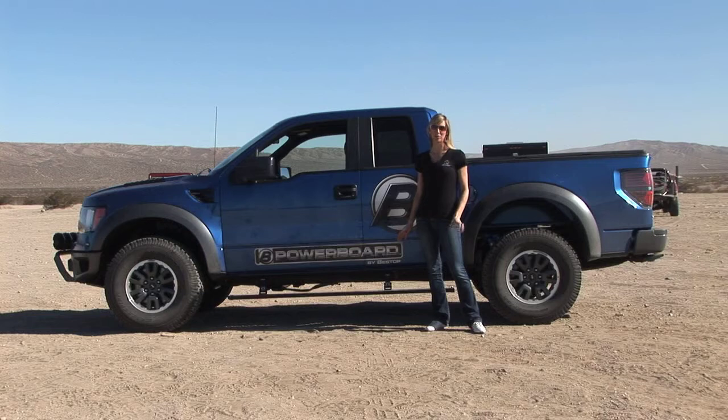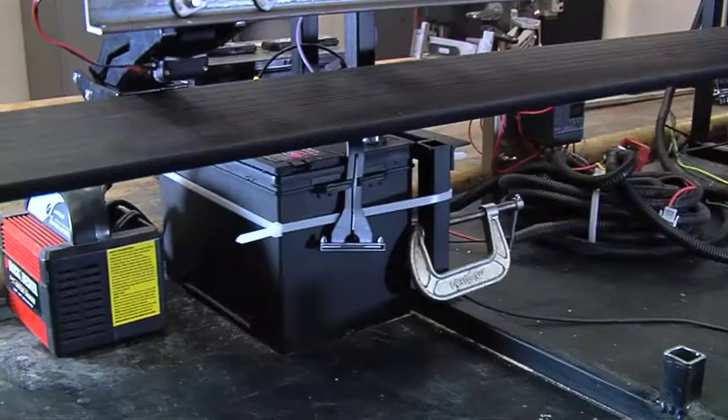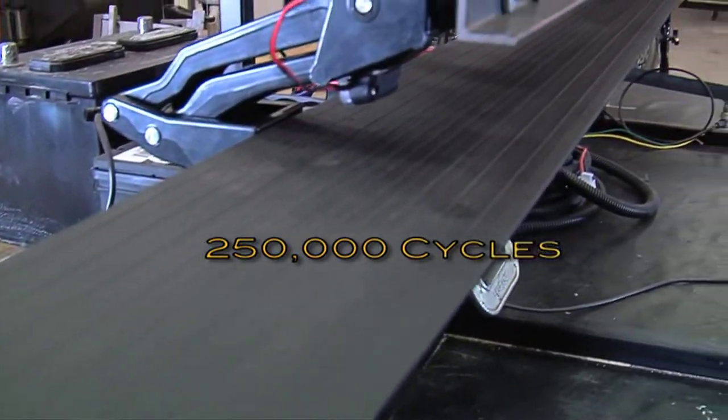BESTOP tested our POWERBOARDs for reliability, tested them for strength, and tested them for durability. We've put them through the test on all kinds of weather: snow, ice, mud, rain, hot, cold, everything. So now we're going to show you. This is our automated POWERBOARD cycle test fixture. These particular links have been cycled over 250,000 times. 7 times a day for 10 years would be equivalent to 50,000 cycles, so this is well over 10 years of normal use.